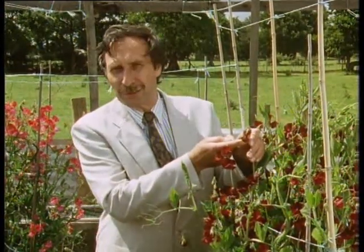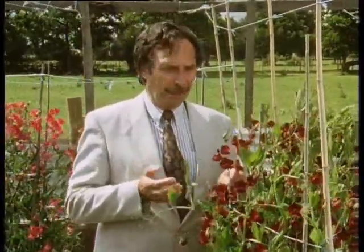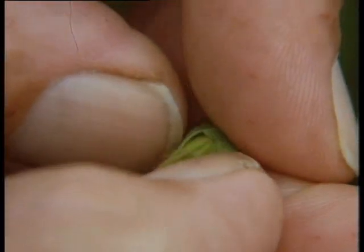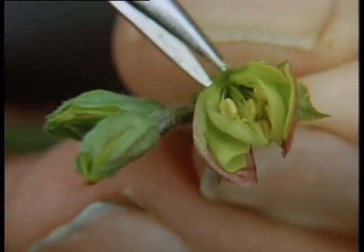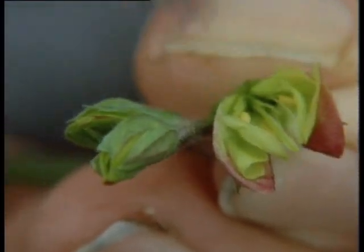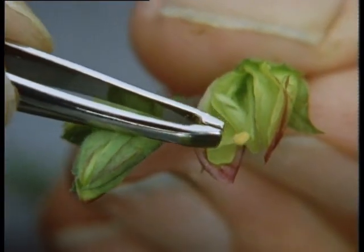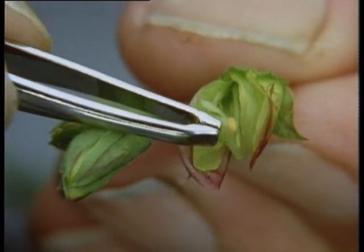They're peculiar plants because they self-pollinate at this stage, long before the flowers are open. So the only hope of making a hybrid is to find some buds, prise open the flowers, split the keel apart, and with a pair of tweezers take out the stamens. Then take a stamen from another variety, rub pollen on the stigma, and that should produce hybrid seed.